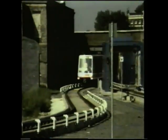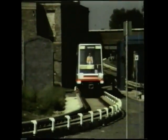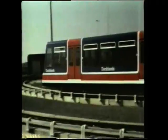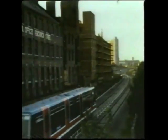Unit 01, under manual control, has been on a test run to Stratford. The newly ballasted track had to be bedded in first by repeated running at constant speeds of 40 kilometres an hour. 01 heads north to Stratford again.